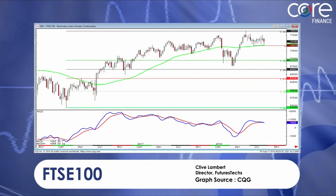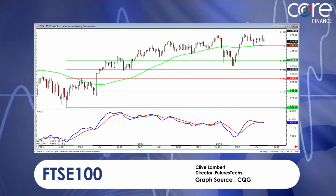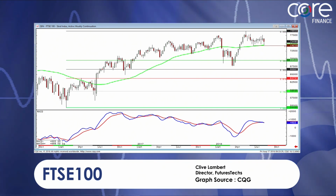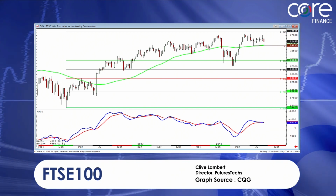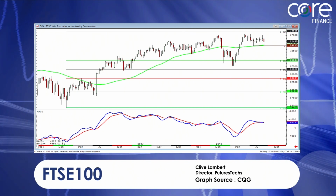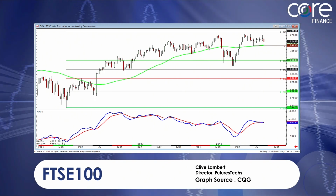Okay, let's move on to the FTSE100. Sideways action at best. Is this all about Brexit? I'm not sure it is, really, is it? I don't know. You know me, I just look at the charts and don't worry about the whys, just look at the where, and for me at the moment, that green line on the chart, which is the 52-week moving average, is doing a job for us. That's at 74.30 around there at the moment. We dipped down to there and found some buyers this week.